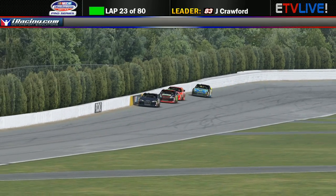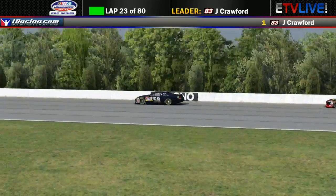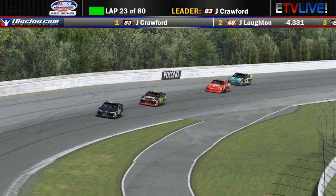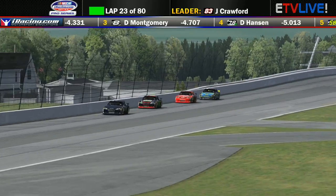Yeah, it's really hard to set up a pass here. Oops, he gets a little bit of the wall right there. O'Keefe does now, the 72. Barry's going to have a run on him going down to the tunnel. Let's see what happens right here. O'Keefe puts the block on. Barry respects that. He's going to back off. Still early in the race, and Barry knows that. He's just going to back off and give him that for now. I'm sure if that were 10 laps ago, he wouldn't have been that nice.